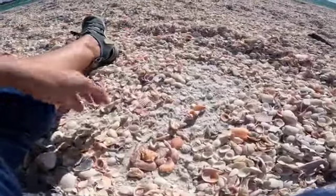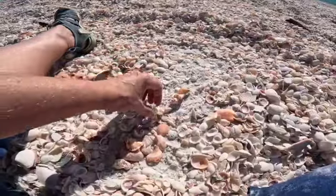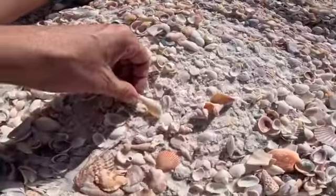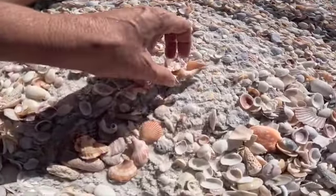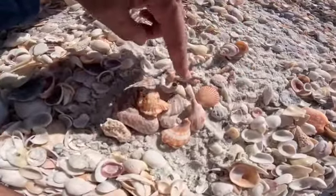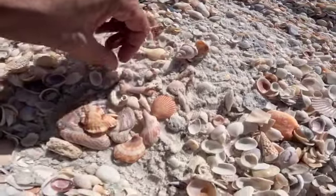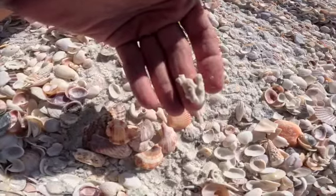Down for a minute so that I could sift through things. Kind of tough to do this one-handed. Found a piece of a whelk. Another one of those worm snails. Tulip. A cerith. Another one. Nice big button snail. And this is a piece of, I think they call this staghorn coral.